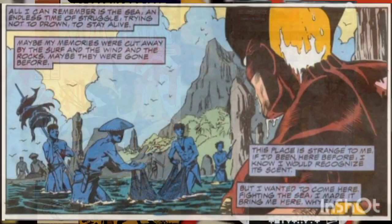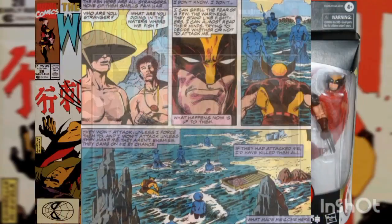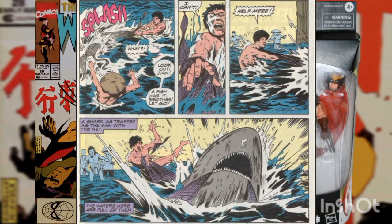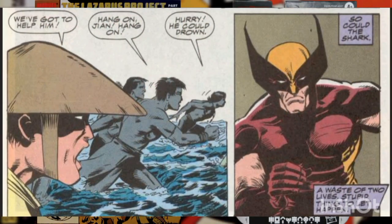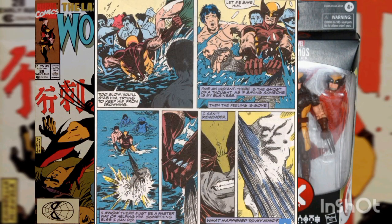Wolverine finds himself washed up upon the shore of the island village of Romika, not knowing who he is or why or where he is. He comes across some locals who are net fishing near the shore. They're trying to figure out how to deal with each other when the water is suddenly visited by a shark. The predator grabs onto the fishing nets, threatening to pull one of the young fishermen under the water and drown him. Troubled by the lack of memory, Logan rushes to his aid and saves him from being drowned.